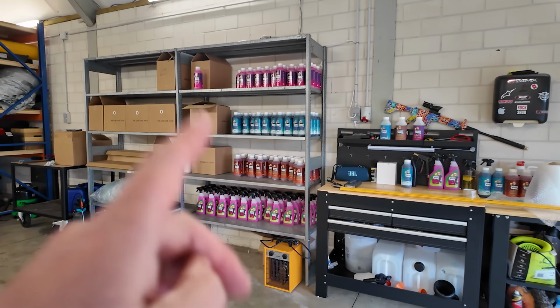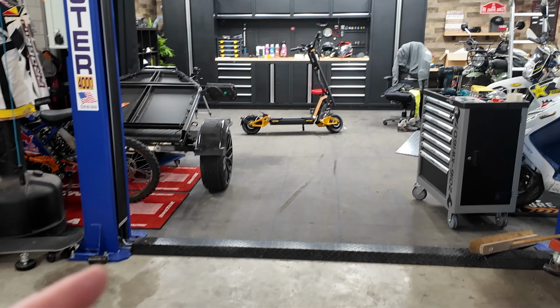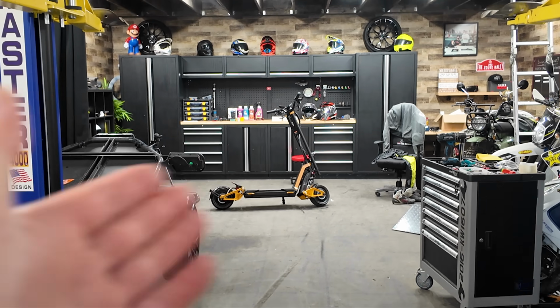Anyway, all the things for Smokey Bubbles, which is coming fairly soon. This is the place where everything will be. And over there, I know, we got like a scooter. Don't ask me questions about that.